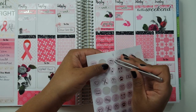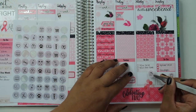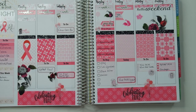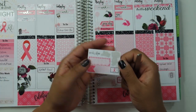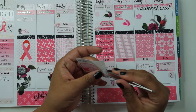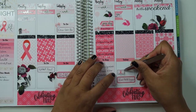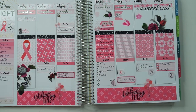So I'm just going to grab, from the same sticker sheet, the pink one with the camera there, and just layer that right there. And I want to do something here too as well. Actually, I have to work that day. Well, I do have to work that day, but just something for planners. So I'm going to go into the little freebie sheet that I got. There's a little desktop there with the pink breast cancer awareness ribbon. So I'm just going to put that there to mark that.